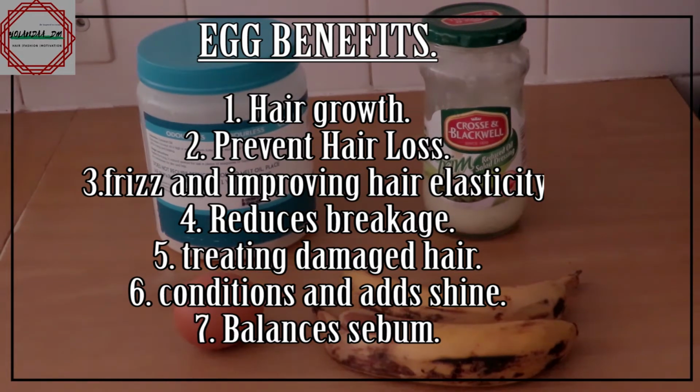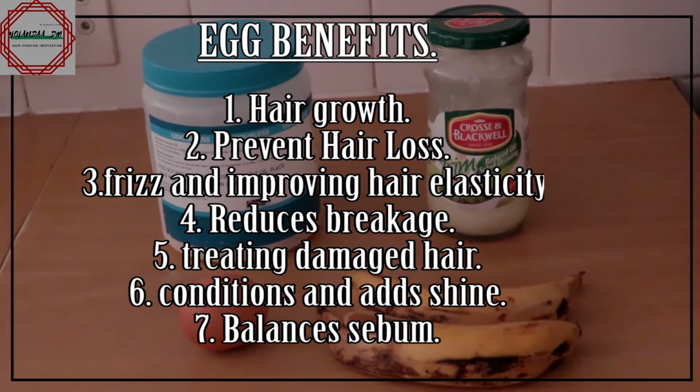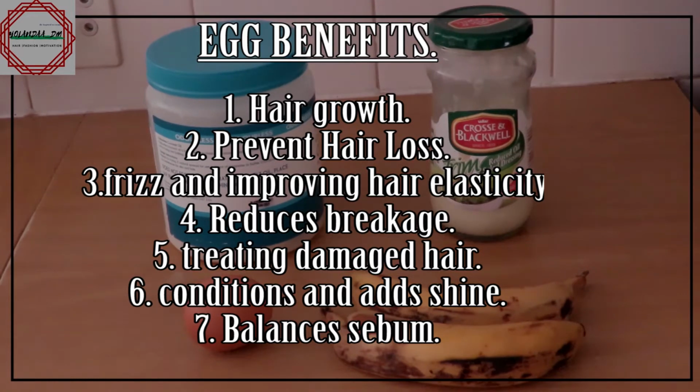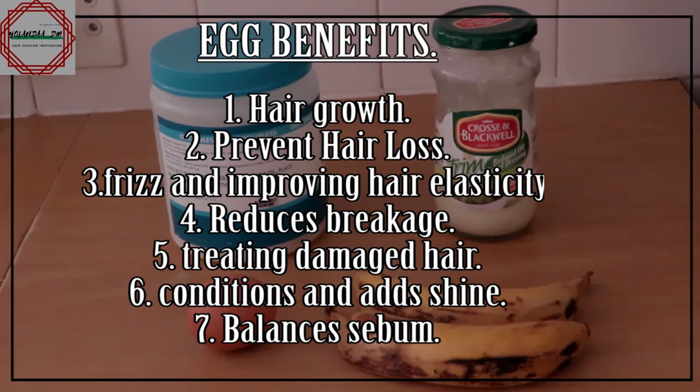Eggs help accelerate hair growth. They prevent hair loss, they tame frizz and improve hair elasticity. They reduce breakage. And eggs are also known for fixing damaged hair. Hair is 70% protein. The protein in eggs helps rebuild the damaged keratin gaps in the structure of your hair, which heals the hair. Eggs condition and add shine, and also balance the sebum.